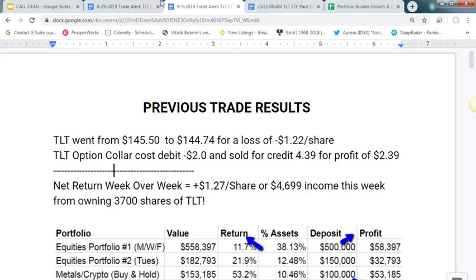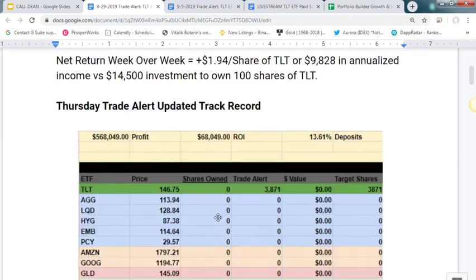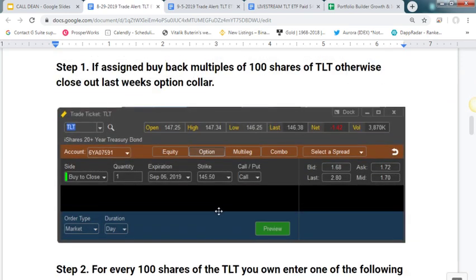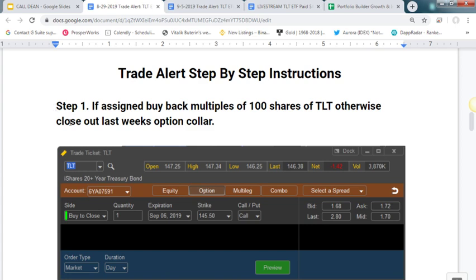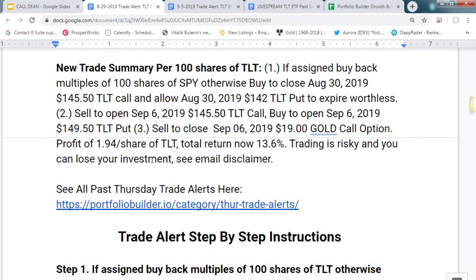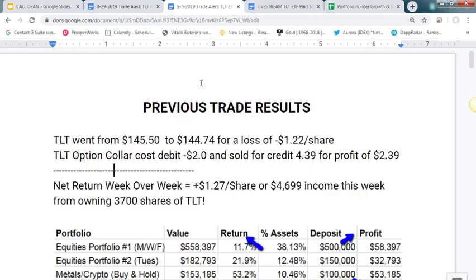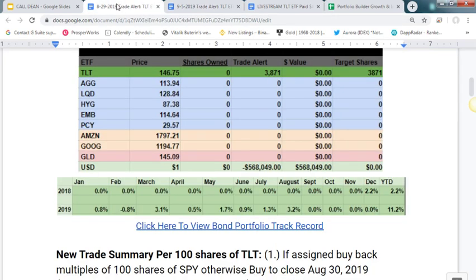Let's just look at how the trade alert works. So last Thursday, let's just take a look at what your work was to generate this income. So if you're new to the program, you're going to always skip step one. Step one is just teaching you how to get out of the last week's trade. And last week, we actually made more money than we did on today's trade. We actually had a $1.94 profit per share of TLT last week. This week was a little less, $1.27. I'll show you the math.